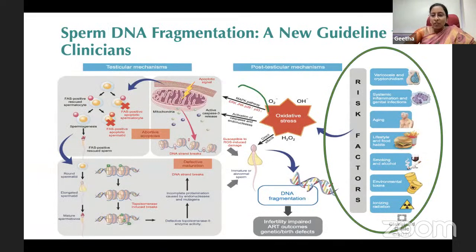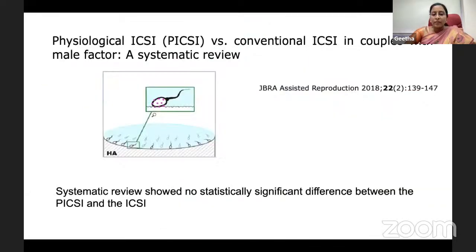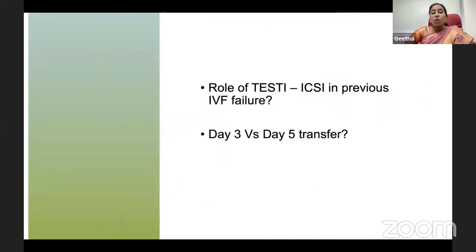Okay, so we do have lots of inputs about DFI, and a few of our panelists had spoken about recurrent ejaculation and antioxidants. I think treating the cause and then going ahead. And as we all said, maybe later we would want to go ahead with day 5. So mainly for this case, day 3 versus day 5 transfer.